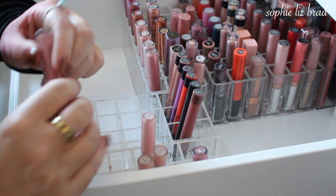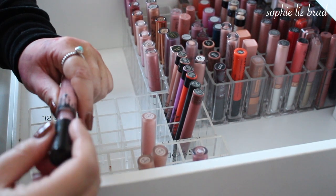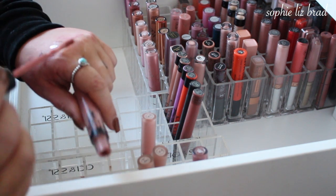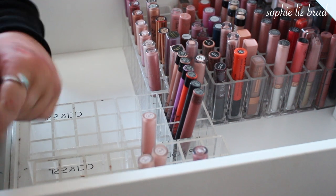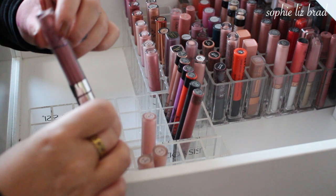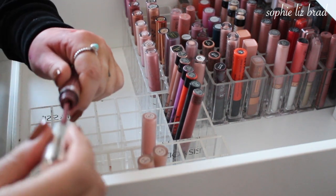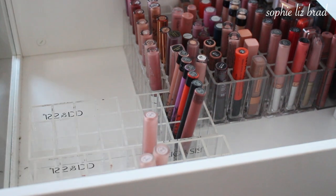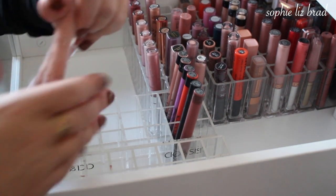What is this? Coco K. I don't like the way it looks inside, even if it's alive. I'm gonna get rid of Coco K. Oh, I have another one from Colourpop. Lol, this is in teeny tiny. Oh no. No, I think that's one of the worst ones. And then I've got two more spaces for Kylie.